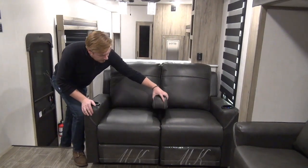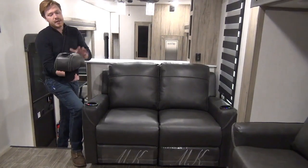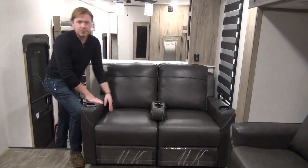If you like to cuddle, these seats are set up for you because that center divider just easily lifts right out if you don't need the extra cup holders. So it kind of makes it into a bit of a larger sofa too.